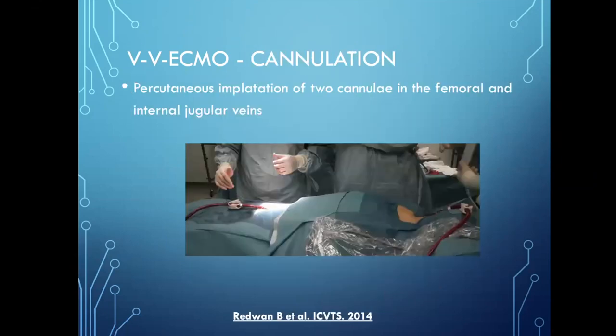So this is just an example of how it's cannulated. I'm going to show a video at the end of the lecture to show that it's really a simple Seldinger technique. If you make sure that some things are going well, it's almost always without any complications, if you just take care of some key points, which I'm going to return to while commenting on the video.